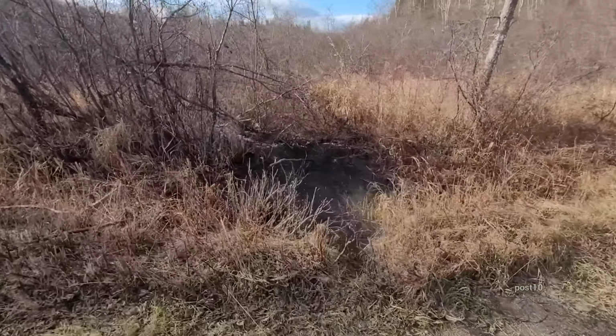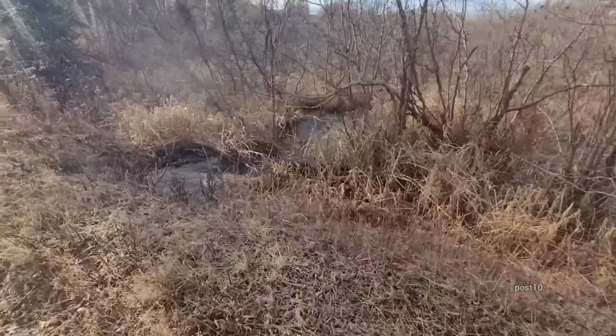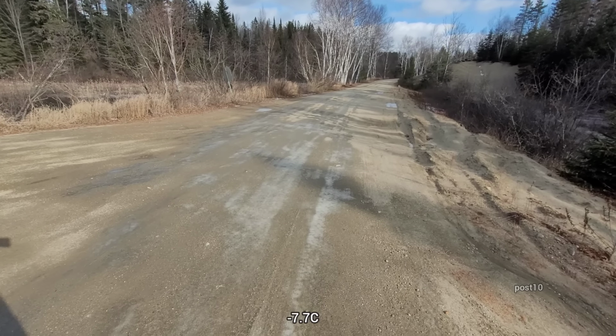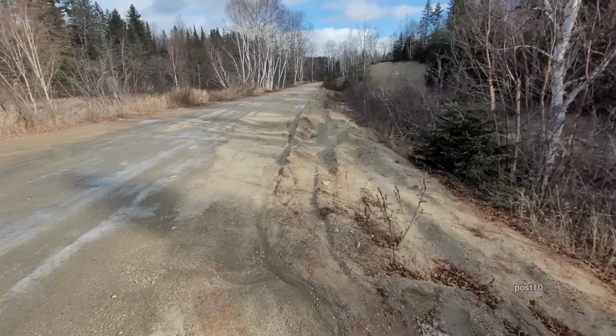I'll show you the icy road conditions on my way out of here and why I almost had to chain up. It may be only 18 degrees out, but the sun got power. Look at this. The ice is melting that's in this full sun.